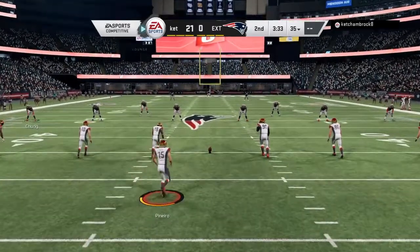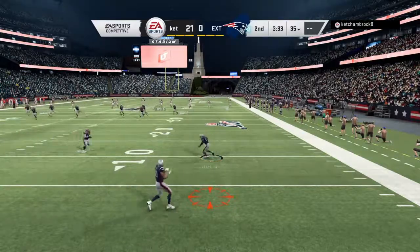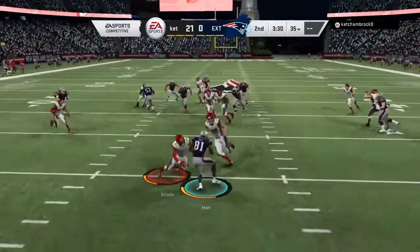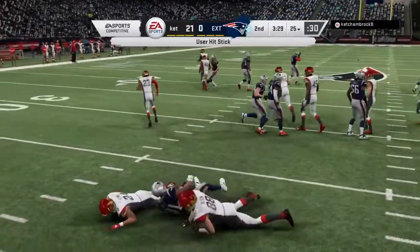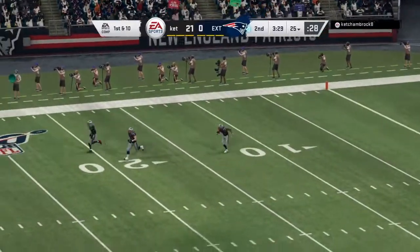Now after the touchdown, here's Pinheiro to kick it off. This one fielded at the 5. And not a bad return here. He gets it out to the 25-yard line. At their own 25-yard line.